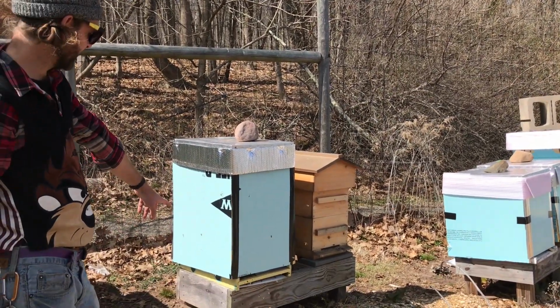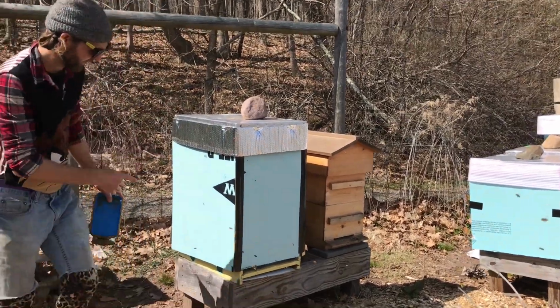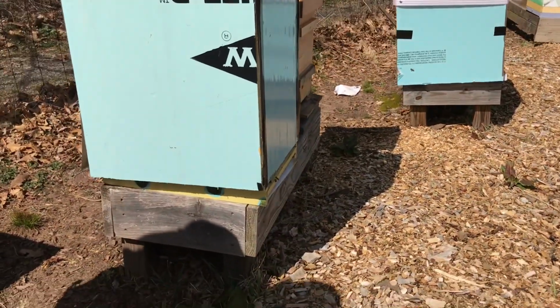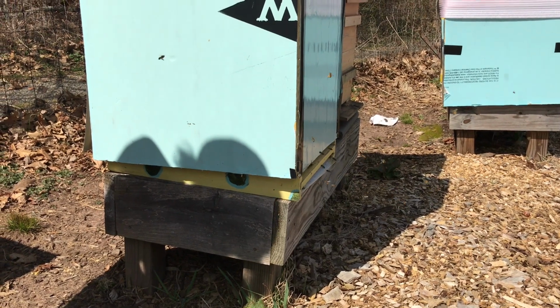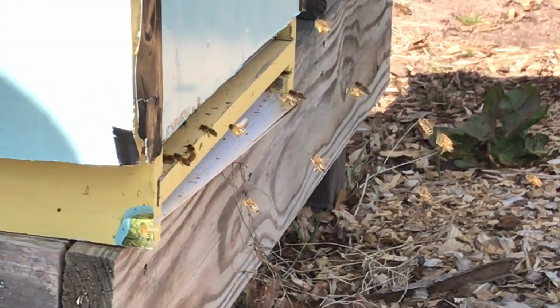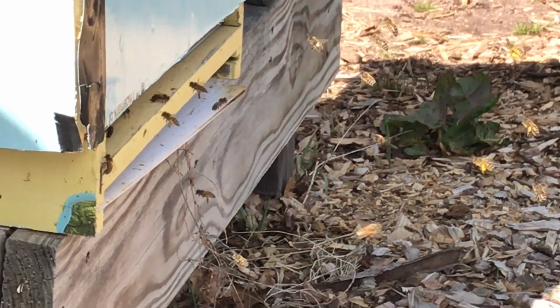But one thing I'm seeing a lot of, and you'll be safe if you come closer from the side, I'm seeing a lot of little yellow dots on the legs of some of those bees. I don't know if you can see that or not. But they're bringing in a lot of pollen right now. So a lot of the food source right now is pollen.